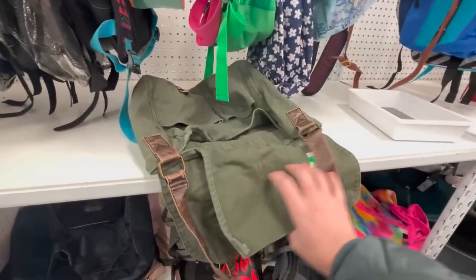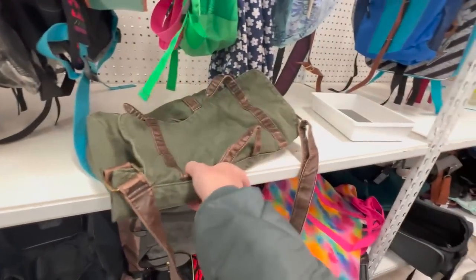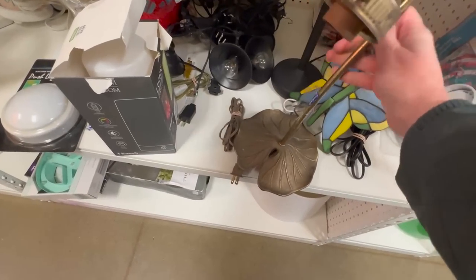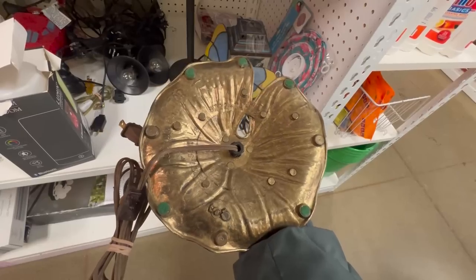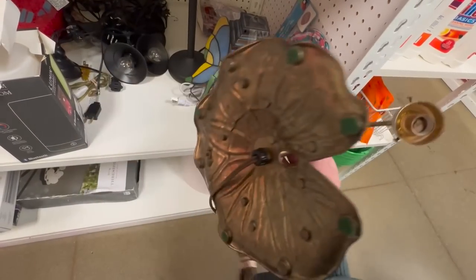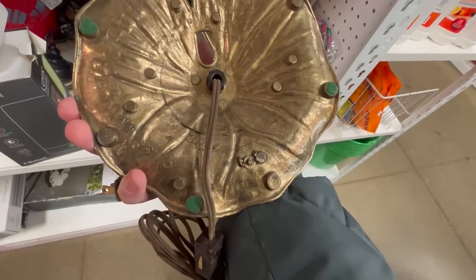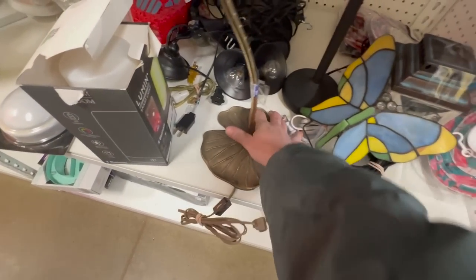That's kind of neat. That messenger bag there. It's from Target for $4.99. Kind of neat. This guy's really cool. $4.99. It's really light though. I don't know what that says. Can you guys read it? Am I looking at it upside down? I don't know, but it's cool. It looks like a lily pad.